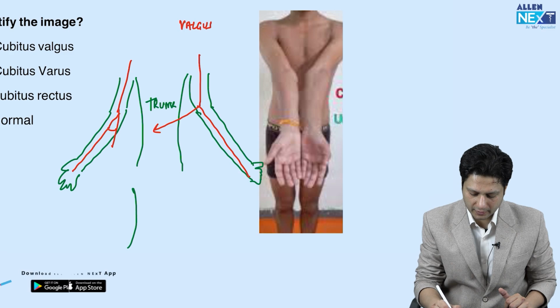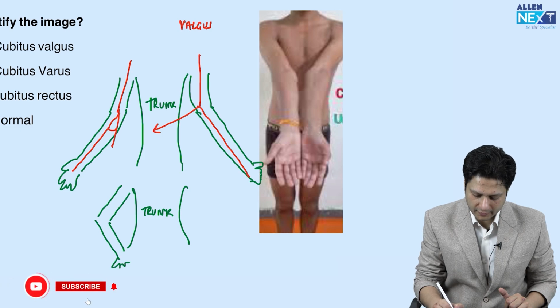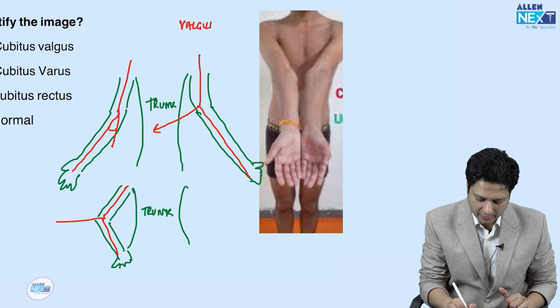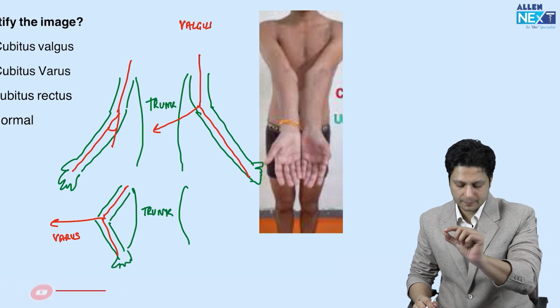If this is the trunk of the individual, this is the arm, this is the forearm, and the axis or the apex of this angle is pointing away from the midline of the body, then it would have been a varus deformity at the level of the elbow, that is cubitus varus. All right.